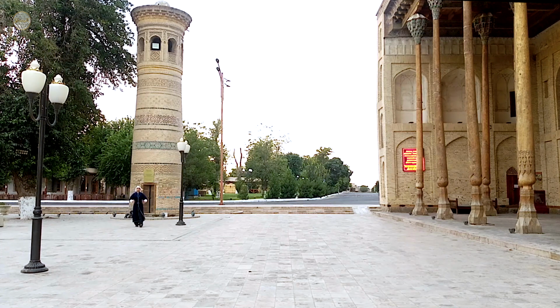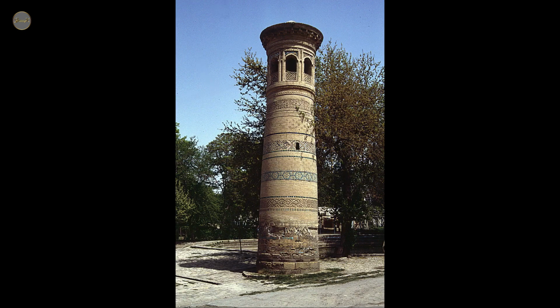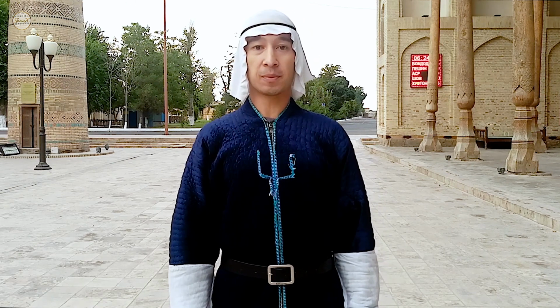There is also something to tell about the tower. For a long time it was in a slightly tilted position and was gradually leaning towards the ground. This spectacle resembled the world-famous Leaning Tower of Pisa. But during the reconstruction in the 2000s, the structure was totally straightened and placed in a strictly vertical position.